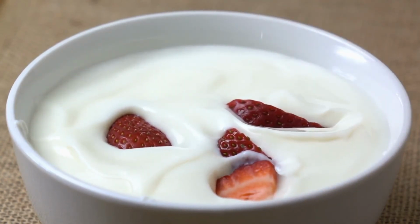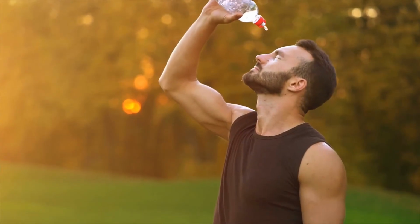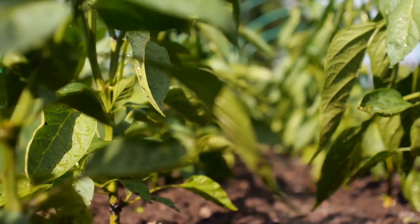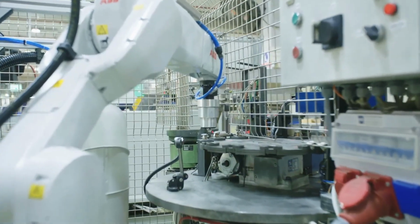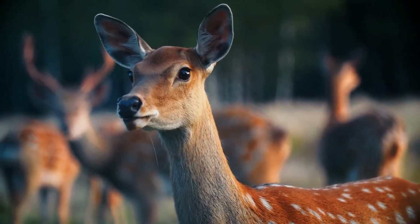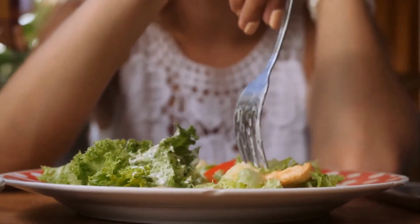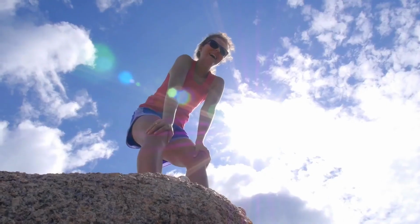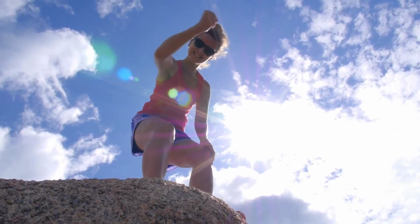So next time you feel confused about what is whole food, just ask yourself, did Mother Nature grow this or did it come from a factory? Did this come from an animal or a plant? If you're eating a whole food plant-based diet most of the time, you will enjoy the best health for a very long time.